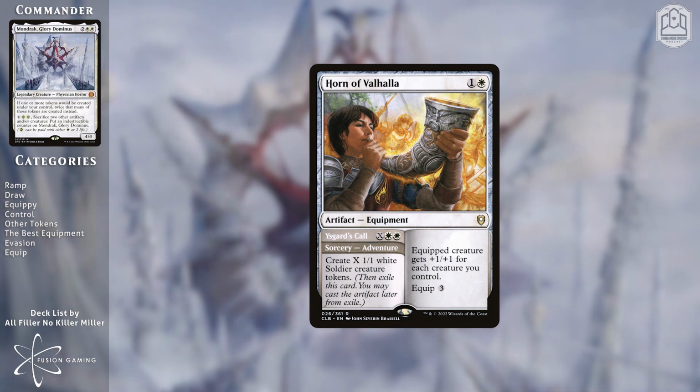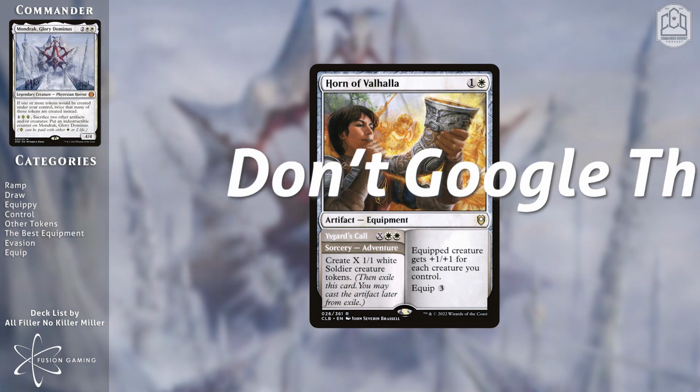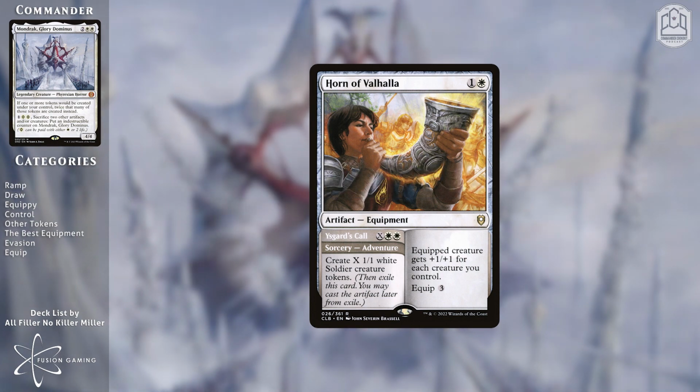That makes so much sense. My horn is on an adventure. That is like when you look up stuff on the deep web. Do not Google any of that when you are looking at the deepest of web stuff. White X. You get, in this case, 2 times X white Soldier creature tokens. Yes, very good. They all have horns. Yes, on their helmets, in the host. I don't even want to know.